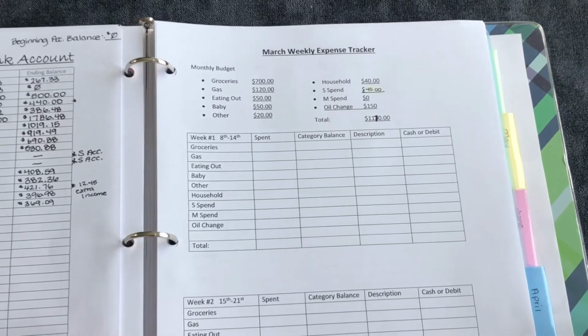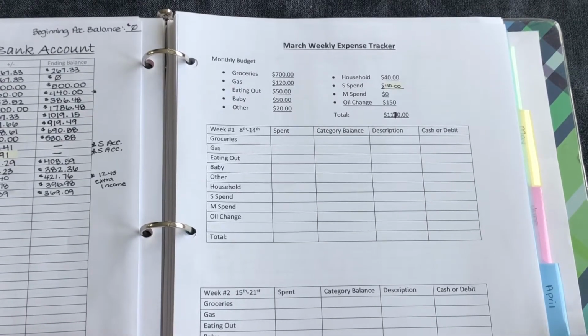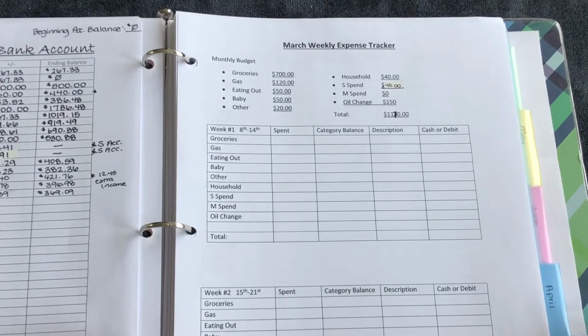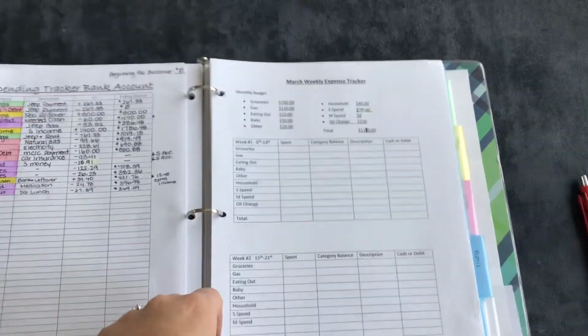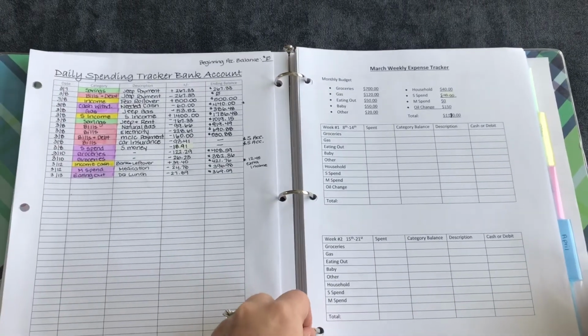I don't do the cash envelopes right now as I am on restricted movement and cannot leave the house, so my husband does all the grocery shopping and the spending. It's just easier if I track my bank account so that he doesn't have to remember the receipts and stuff, because he sucks with cash. Anyways, let's get on with the video.